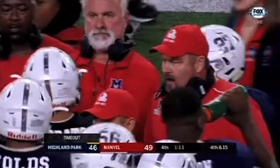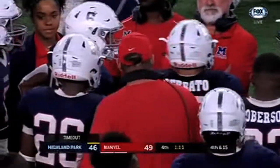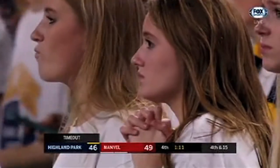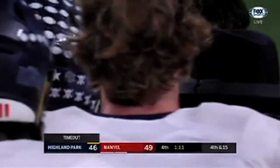And Kirk Martin, exhorting his guys. One more stop, he's telling them. One more down, one more play. That's how close they are to the state championship. One stop will do it for the Mavericks, who lead it by three.